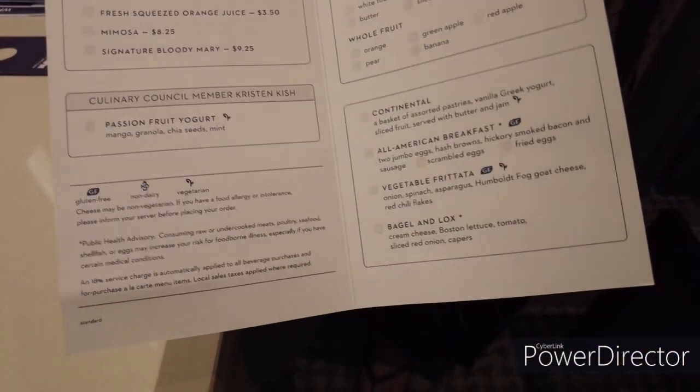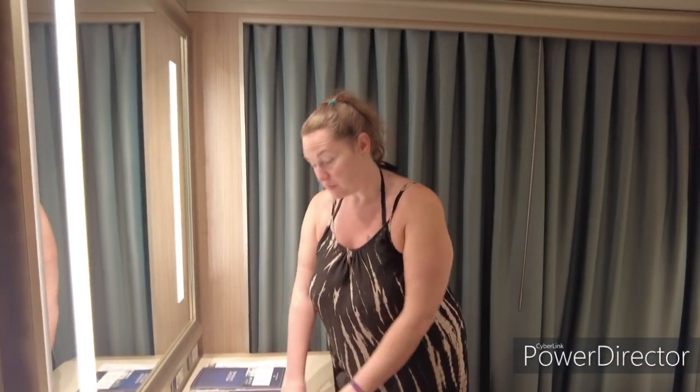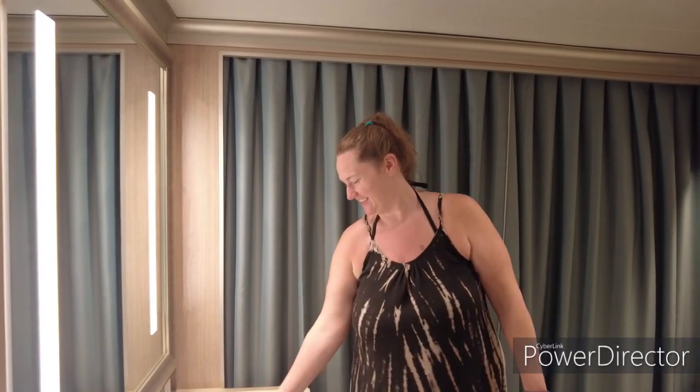So you just hang this on the knob outside your room before 2 a.m. and they'll collect it and bring you the breakfast at whatever time you indicate. Anytime between 6 and 10 a.m. Yeah. Can't order room service breakfast at like 3:30 p.m. If you had a late night before, maybe you're not feeling so great the next morning, you're going to need to head up to the buffet to get your fix.